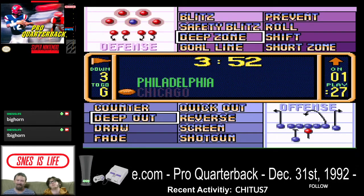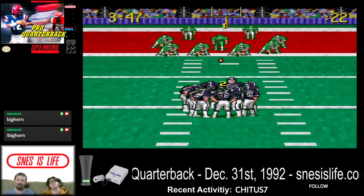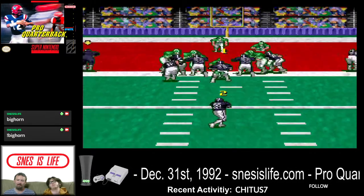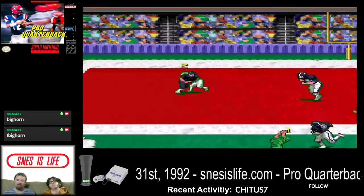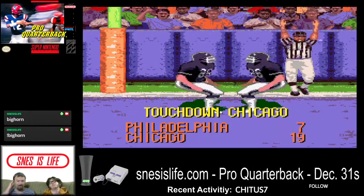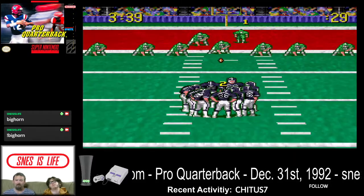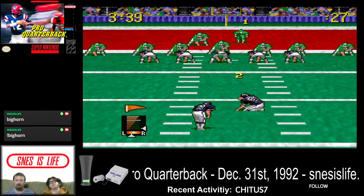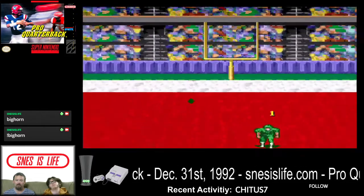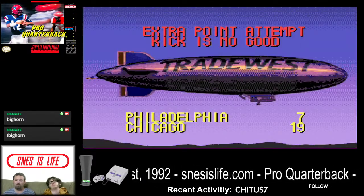Down three. Come on, fellas. Let's try to score again. Wait, did he score or not? Okay, he did. I wasn't entirely sure. It kind of looked like he fumbled it around and dropped it or something. And no good again. God, I missed two good extra points. Come on. You suck!